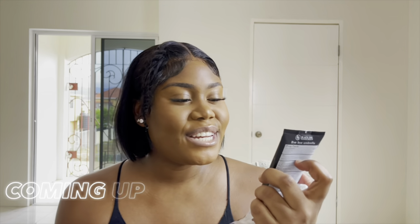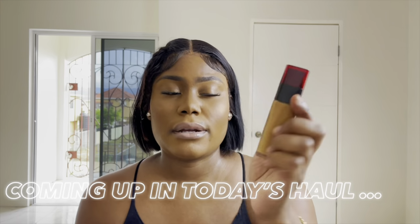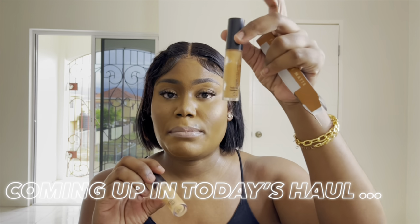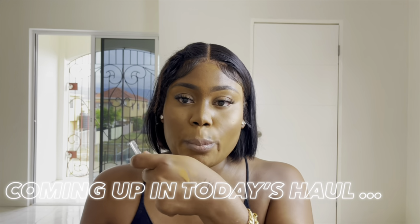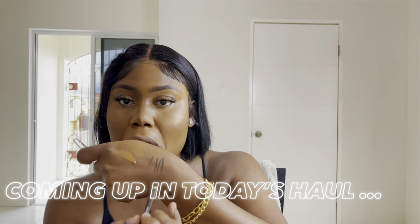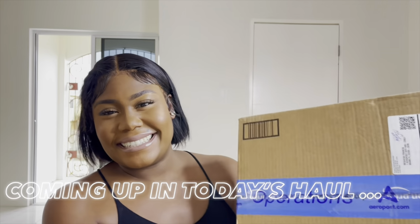Got this sunscreen. It says Black Girl Sunscreen. And this is a L'Oreal Infallible, but because the deep olive is what I use for my highlight, I got the deep chestnut. It's so pigmented. Stretchy, stretchy, stretchy, right? So they feel really good.